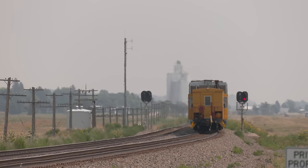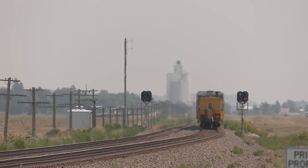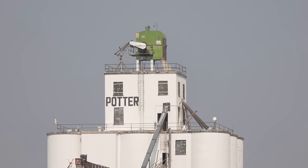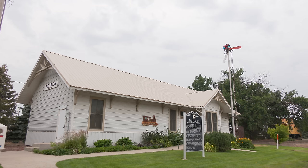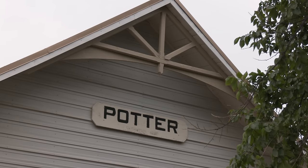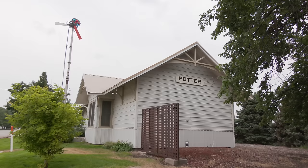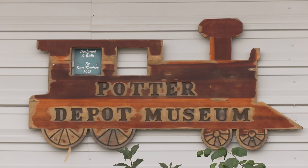The bay window caboose sure puts a nice period on the end of that train. Potter is milepost 426.4, named for Joseph S. Potter, a director with the Union Pacific. This preserved depot was built in 1885 and remained here until 1971. At that time, it was moved to Buffalo Bend, a sharp curve on the UP, 3 miles east of here, and finally returned to Potter after being donated to the village in 1989, where it has been restored and displayed to this day.